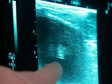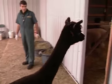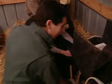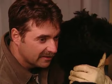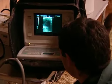Another pregnancy. Hard things show up more white, and empty things like air will show up black. The new mother had a baby 6 months ago and was bred again. And the heart is beating. There you go. That's your baby. Oh, what are you doing? Good job, Mom. Good job, Mama.